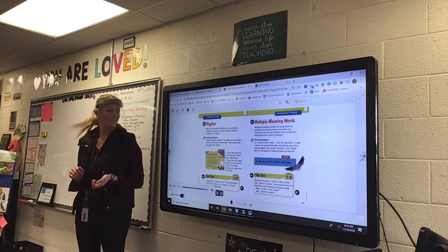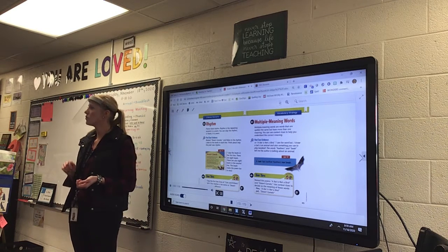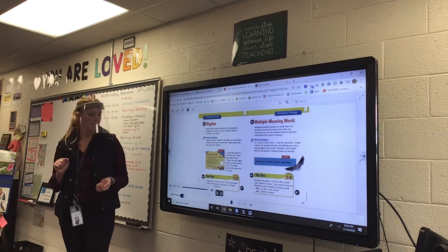Clap the beats in the first line. There are 8 beats. There are also 8 beats in the second line. The beats make the poem fun to read.